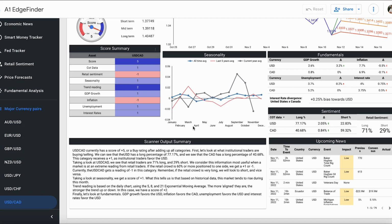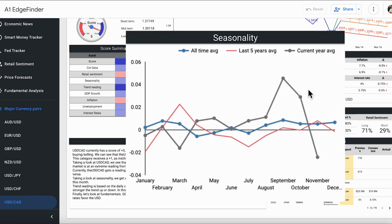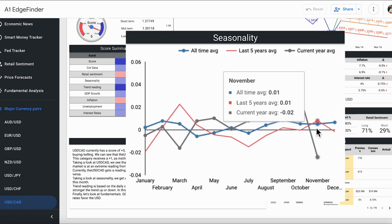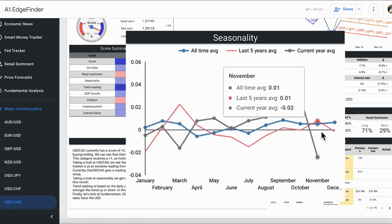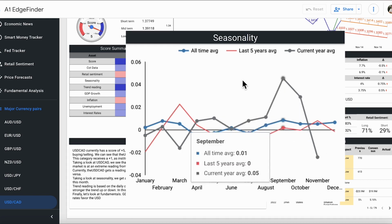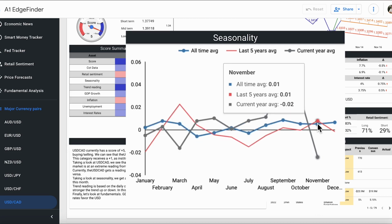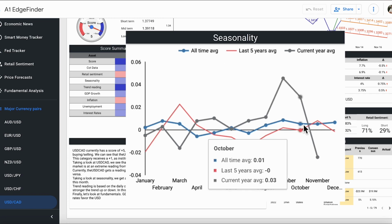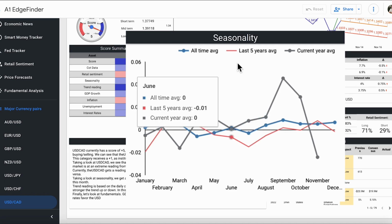Seasonality has a score of +1, and we can look here at November. All-time average and last 5-year average is what I'm looking at going into December. Our last 5-year average, we see this pair drop. All-time, however, we see a very, very slight upward move. If we want to take a look at October to November, it's kind of the opposite. All-time average, October to November, we see an upward move. Whereas last 5-year average, we see a very, very slight downward move. So historically speaking, this pair could kind of trend either way.